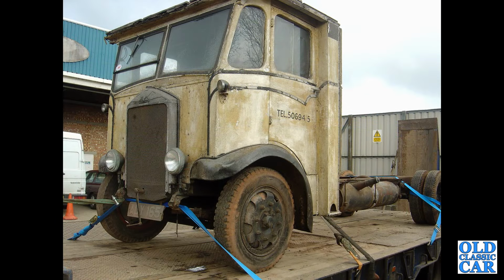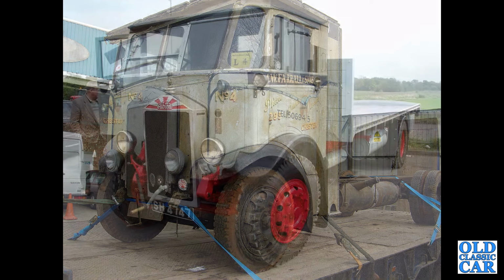Looking a little worse for wear. This was at Donington Park many years ago at a commercial vehicle auction. We've got ACY 165, that's a Swansea registration from about 1936. Did it start out life as a Luton bodied van perhaps, but where is it now?